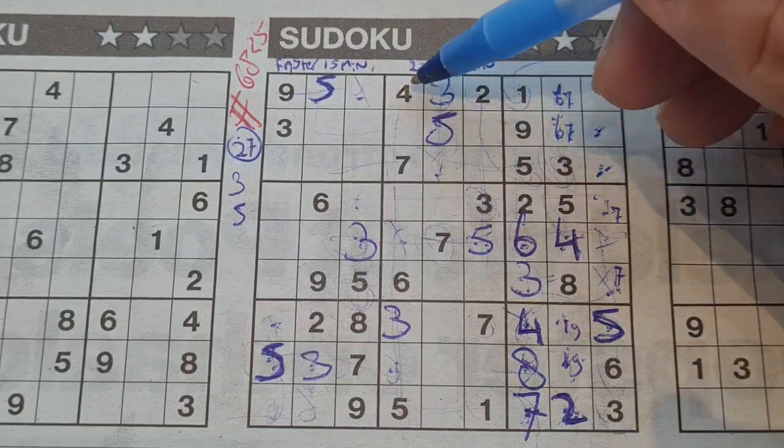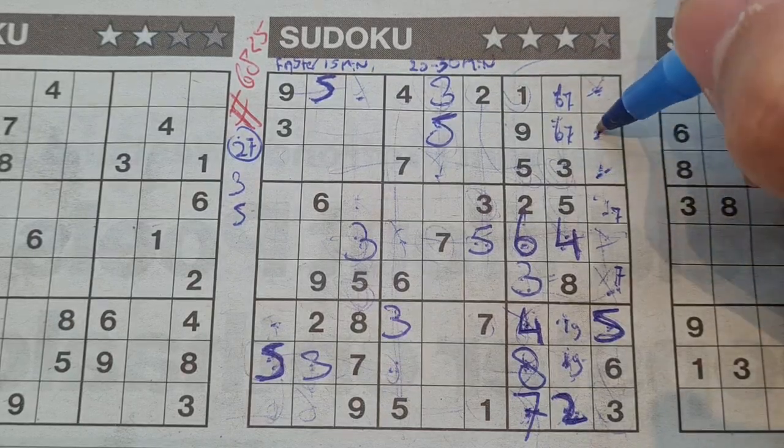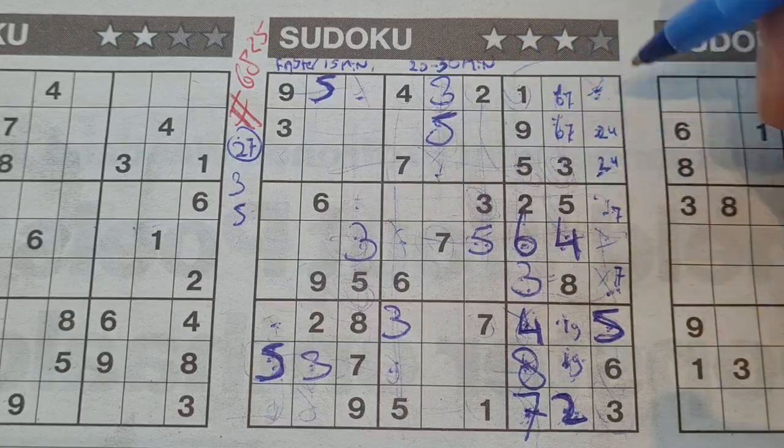And look, we have 2 and a 4 in the first row, so no 2 and a 4 in this box. 2 and a 4 goes in those 2 boxes as a pair. 2 and a 4. So 1 digit left in this big square for number 8.